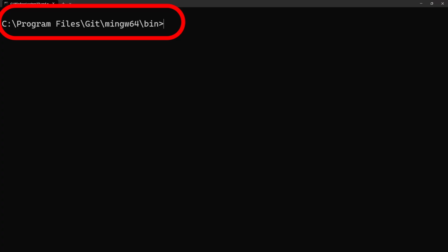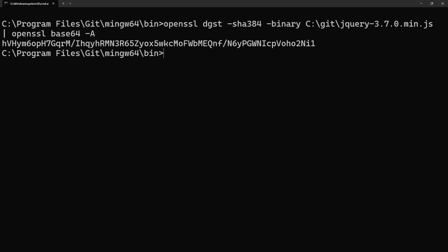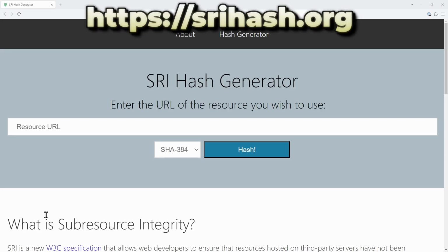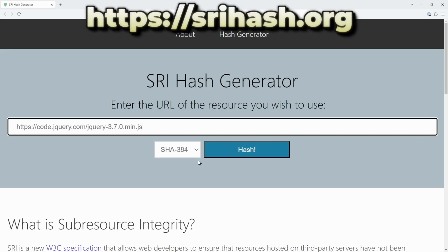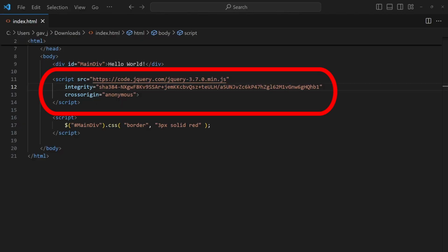If you're on Windows and you've got GitHub installed, then you can probably find it here. Here's the command to generate a hash from a local copy of a JavaScript file. I'll add that to the description below. You can also use a website. You enter the location. It gives you the complete HTML, so it's added the hash to integrity. Notice that you need to add the algorithm in there too. It's also setting cross-origin to anonymous, which you'll need to make it work. That can then be added to your HTML page to safely load the script.